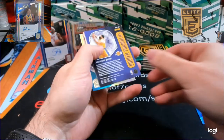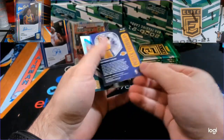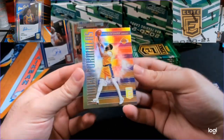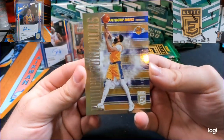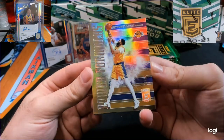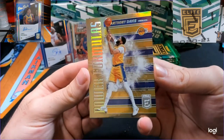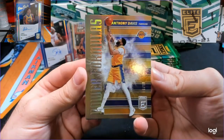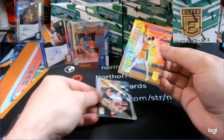Power formulas. That's stuck together because it's another. That's a power formulas out of 10. Anthony Davis. I was hoping it was an autograph because it was kind of sticking to the other card. Pretty cool. Anthony Davis power formulas numbered 6 of 10. Congratulations to the Anthony Davis spot.